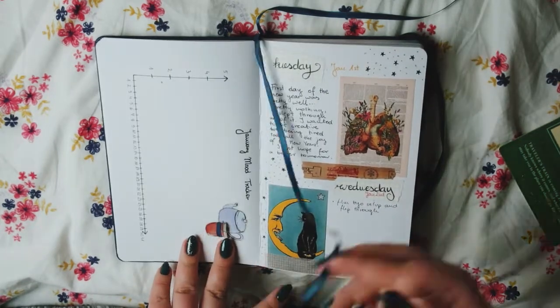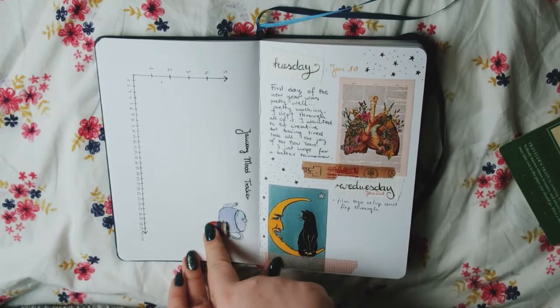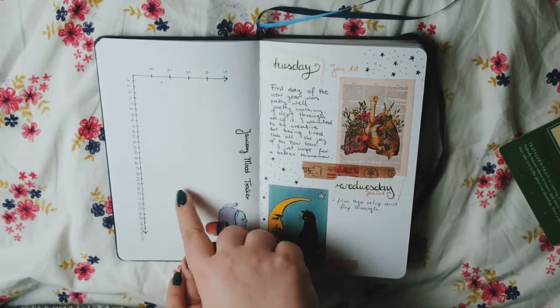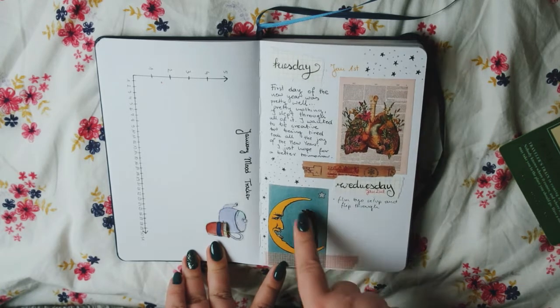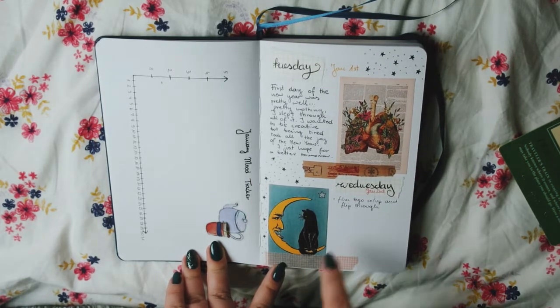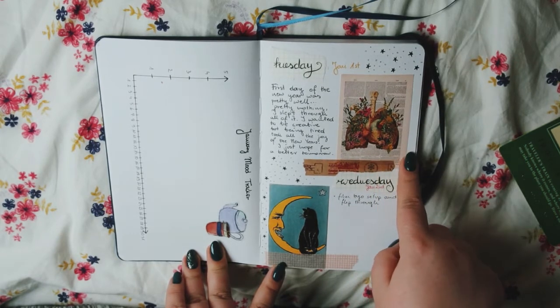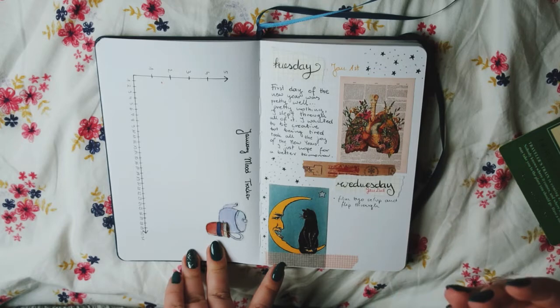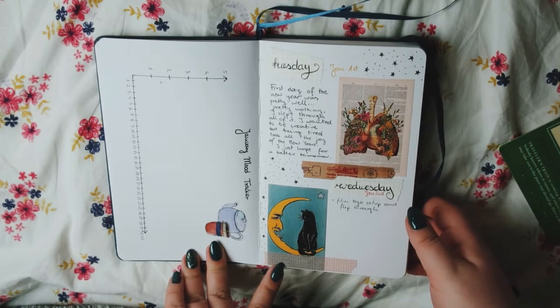I have one tracker, as I mentioned. This is January mood tracker. I want to check if I can fill it in. And this is my first page for first 2 days. Also, I mentioned you will see these illustrations again. I really, really love it. So yeah, this is everything for my new setup. I don't have much in here.